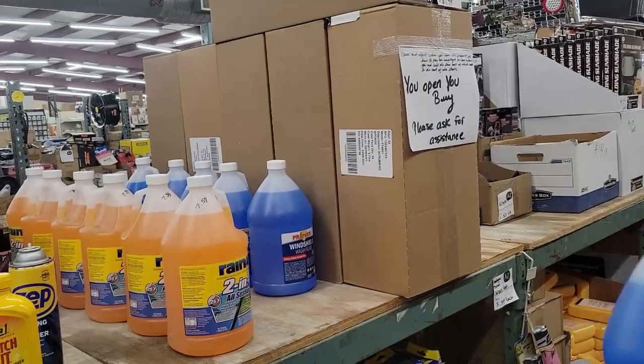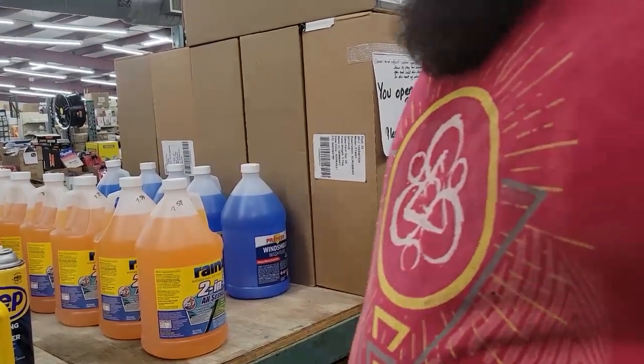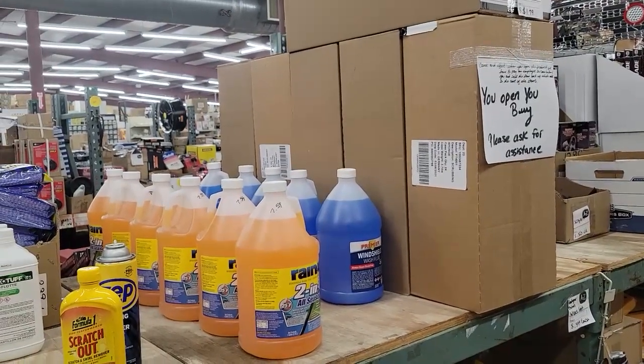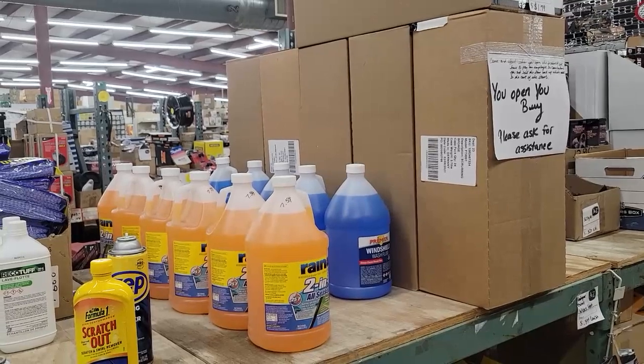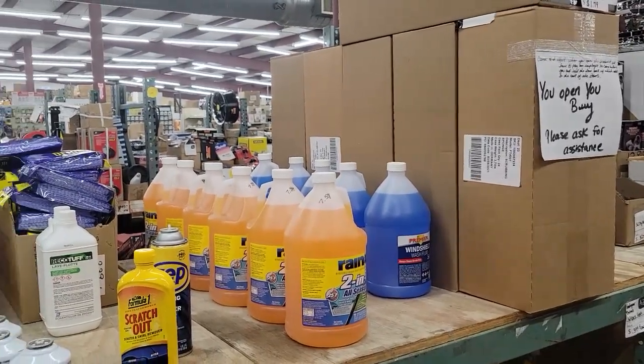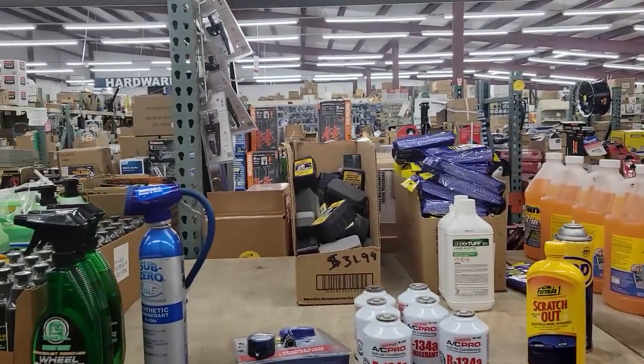Because if you guys haven't noticed on the ride here, when I was taking footage, Scott's windshield is horribly dirty, and I was hating even taking footage like that, but we had to. So we were like, we're gonna look for, what did we call it? Window washer wiper fluid.